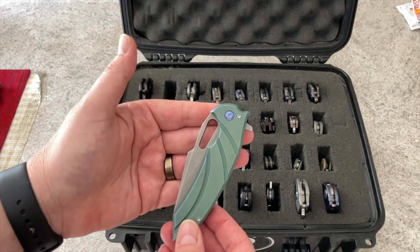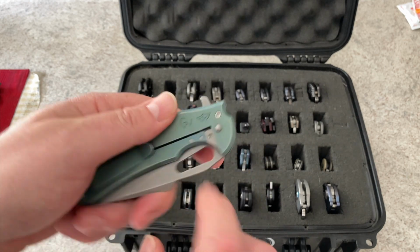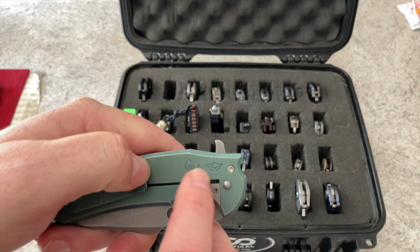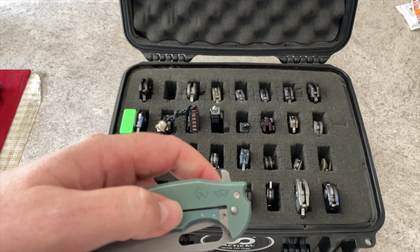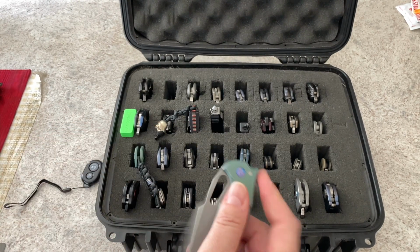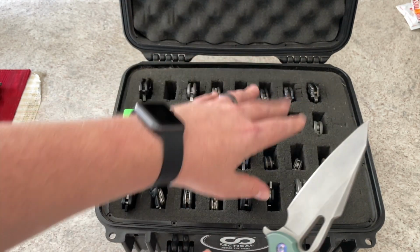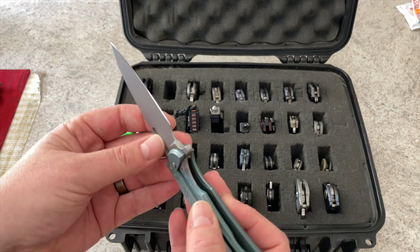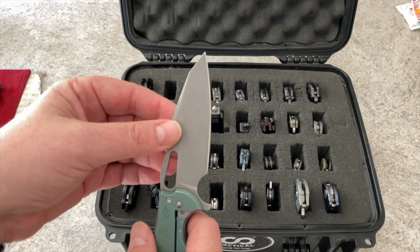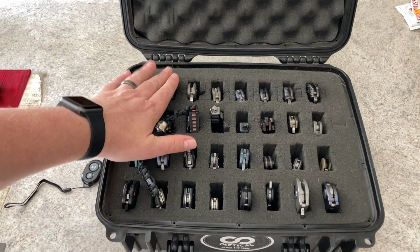This is a Ferrum Forge Mike Gavick, also known as Gavco. This is a collaboration. There's a couple of these collabs in here between Gavco and Ferrum Forge. There's two of them actually. This is called the Mako, all titanium. Most of the knives in here are going to be titanium with titanium frame locks. There's a couple of exceptions, but these knives here were just things that I picked up along the way.